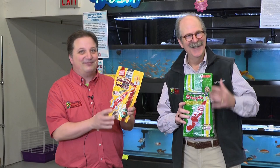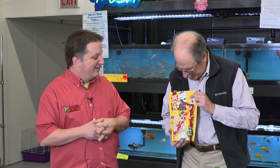You see a lot of foods with wheat germ and brown rice and stuff like that. Fish don't really eat that. They're not living in rice paddies. This is a treat food, Silkworm Select. Whole crushed silkworm pupae. Delicious, doesn't it sound so good? So this is really a treat food.